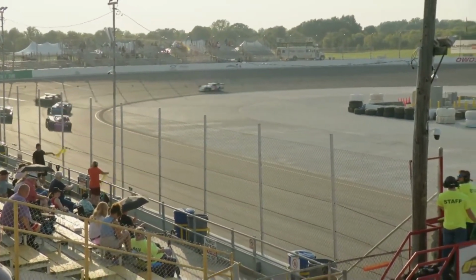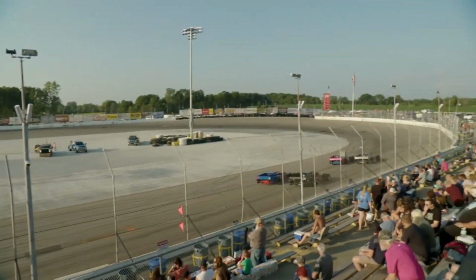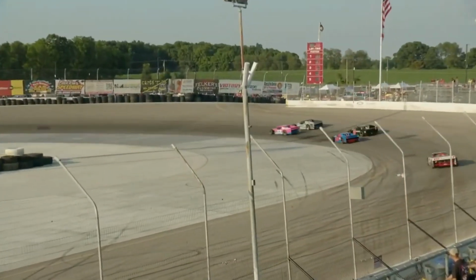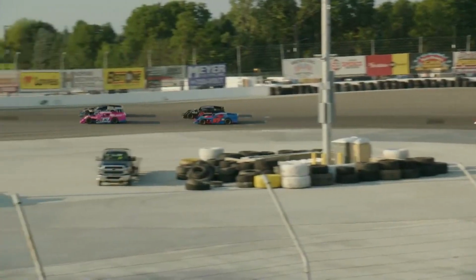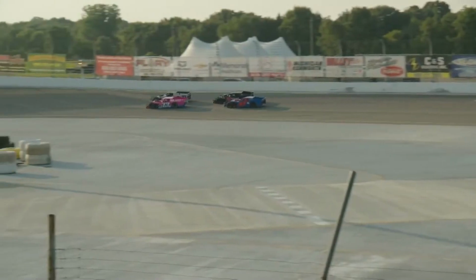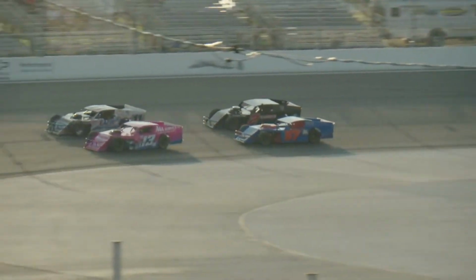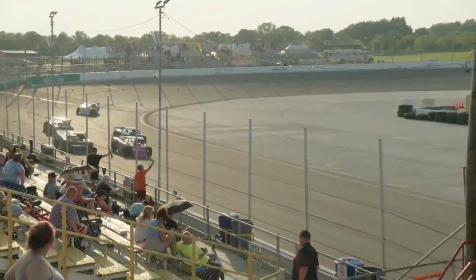All right, so 20 laps will be the distance here. Valley Truck Center modified consolation race. Jordan Smith making the haul all the way from Colorado to be with us tonight. Trying to make it worth his while. He leads the field into turn number 3. Off at turn number 4, they'll get the 1 to go signal.